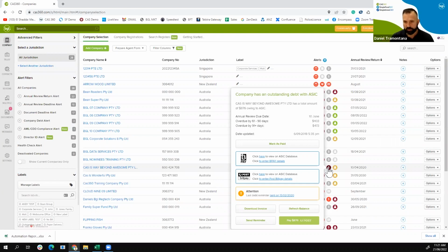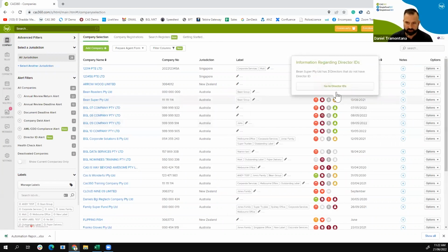Now, I'll give you a great example with the annual review fee. Yes, the client receives the annual review fee. What we do is tell you the status of that annual review fee. And then once the client has paid the annual review, we clear the outstanding debt notification. And then the last one is all around the director IDs.